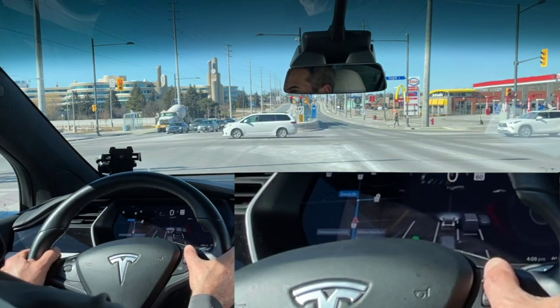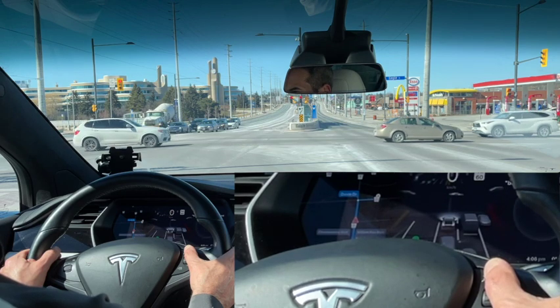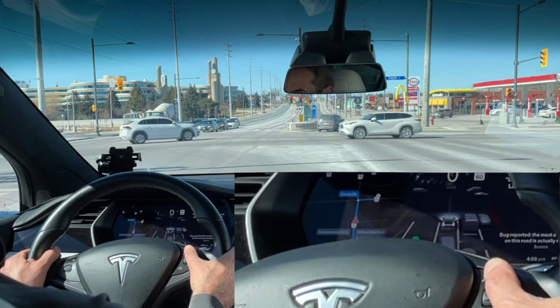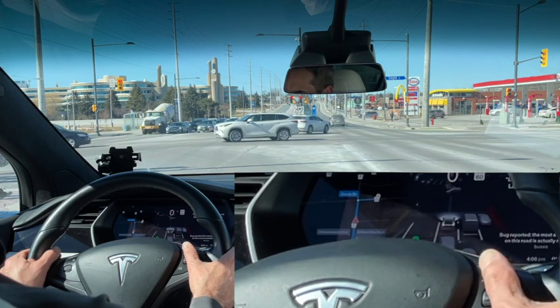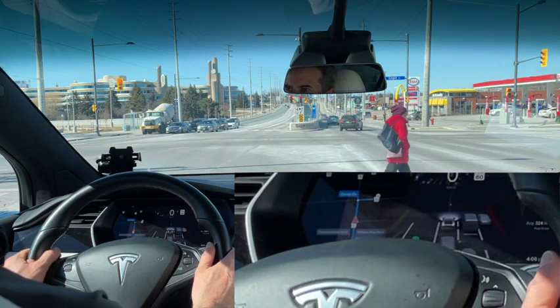Bug report, the most leftward lane on this road is actually meant for buses. The lane I am in right now is only meant for left turns. Okay, that report got through. Let's see if that works.